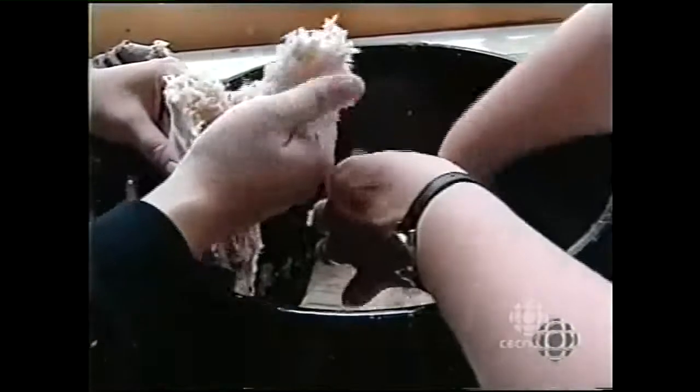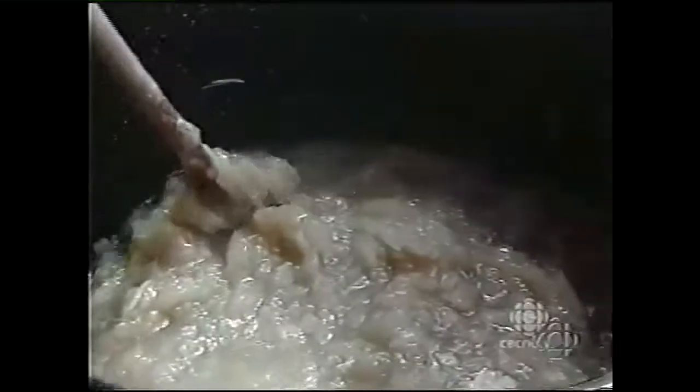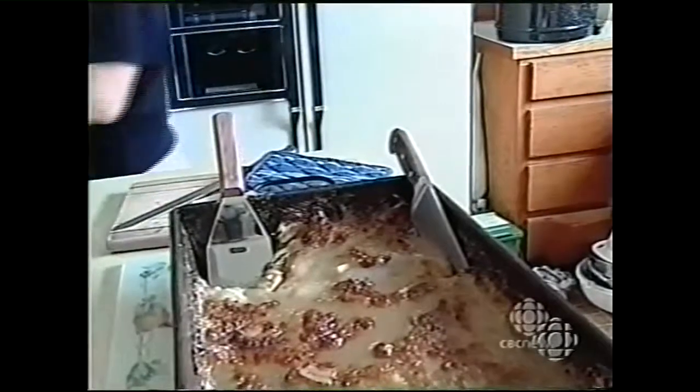Break it up as much as you can. Once the potatoes are bone dry, it's time to add the chicken broth. Okay, dump and stir. And once the consistency is just right, the fruits of their labor go into a pan for 3 hours of cooking. Turned out A-OK. Now, the final task of eating.